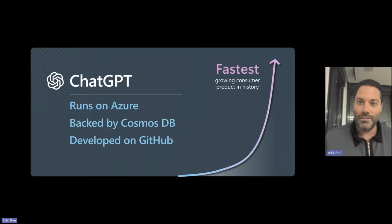And I think one of the greatest examples was actually ChatGPT itself. That is the fastest growing consumer product in history. And we are seeing a lot of people not just getting onboarded, but actually remaining and sticking and not willing to go back. If you ever experienced working with ChatGPT, then you probably know that sensation or that sentiment that I'm talking about. That is completely running on Azure, backed by our databases and developed by our tools.